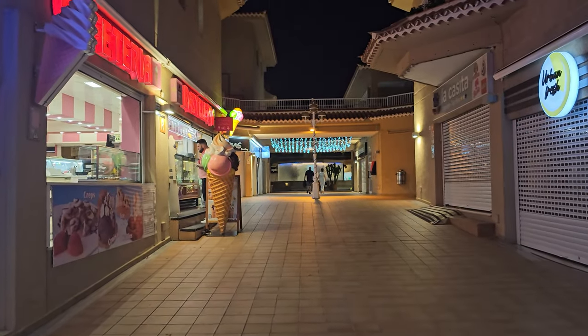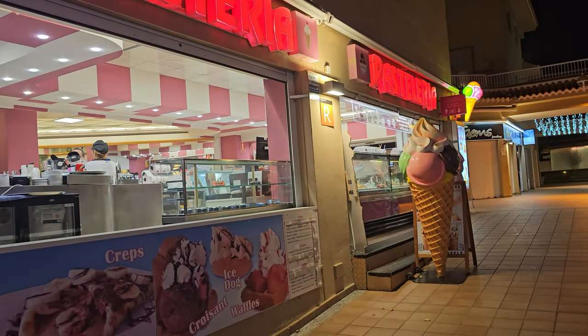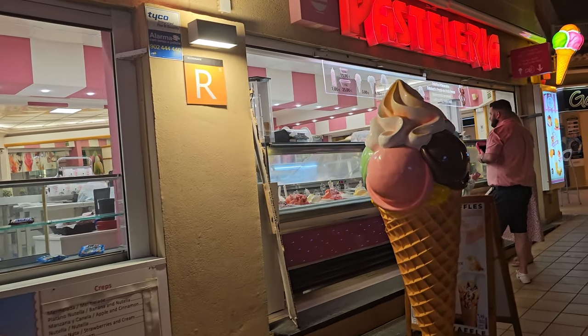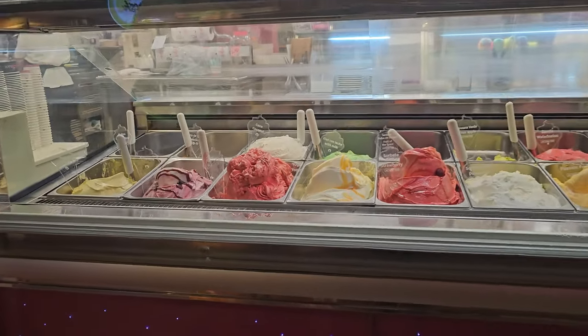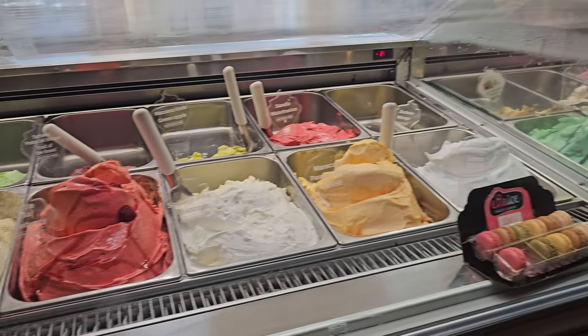I thought I'd just take you up here because this is actually my second favourite ice cream shop anywhere. My favourite is actually Nocturnal Ices, I think it's pronounced that anyway, in Blackpool. There's nothing that special to it, but the ice cream is really nice. Got lots of ice creams in there. And there we go.